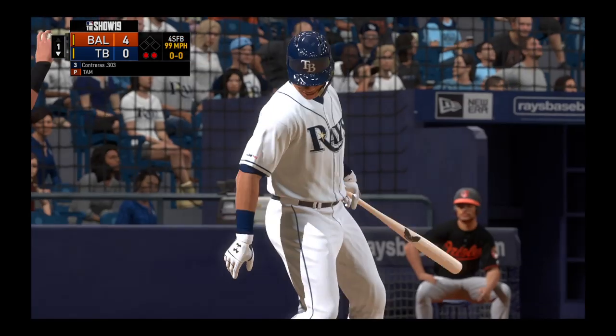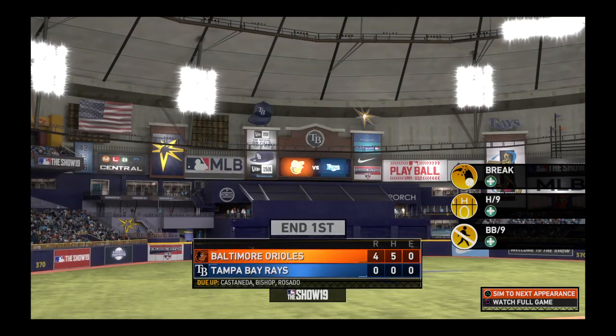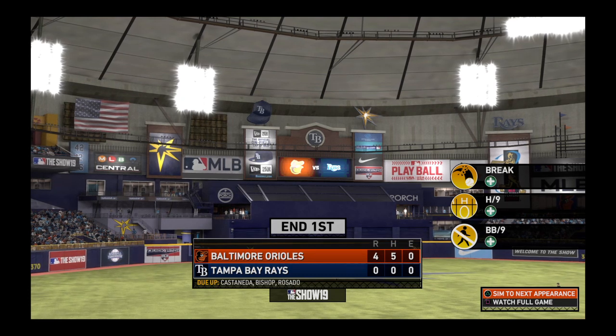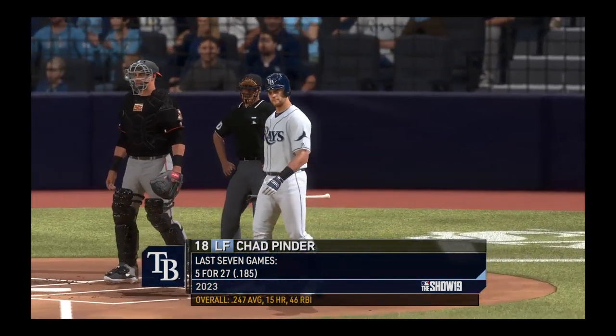And a great inning here as he gets another punch out and strikes out the side in order. Nothing doing here this half. We'll head to the second inning here in St. Pete. Into the box for his first at-bat in this one, Chad Pinder.